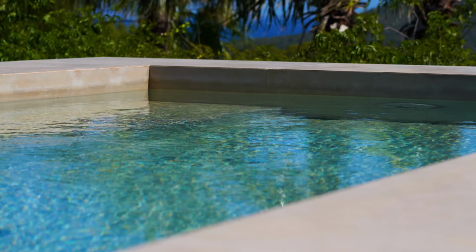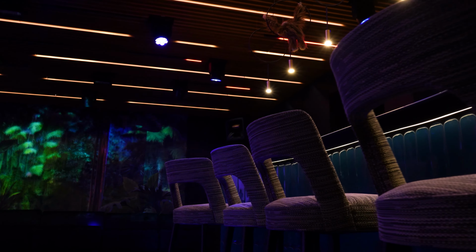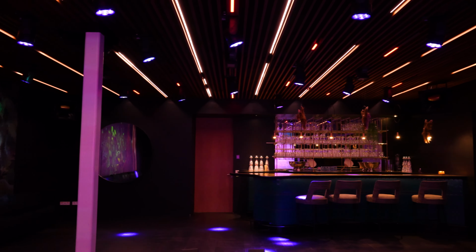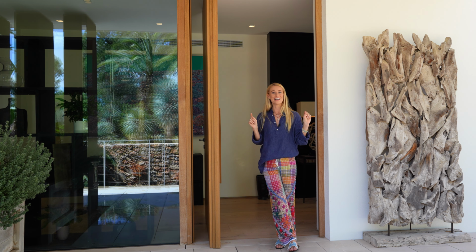And this villa even has its own private nightclub, which has been host to some of the world's top DJs. It is packed with surprises and full of charm. So without further ado, for real this time, let's begin the tour.